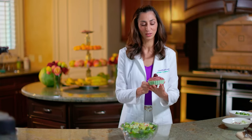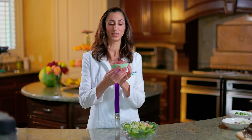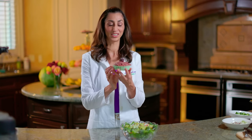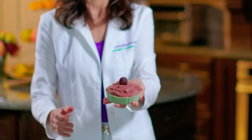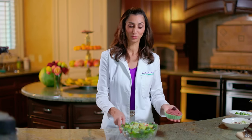We just prepared this because we're photographing recipes for my upcoming raw recipe book. It's called Goodbye Lupus, Hello Delicious. This dessert right here is our cherry pie recipe, and it's actually a base of all ground up flax seeds. So we have about 1/2 cup of ground up flax seeds here. And then we just made cherry banana ice cream, blended that up on top, and it makes a beautiful little pie. It's a wonderful dessert.